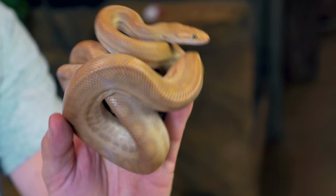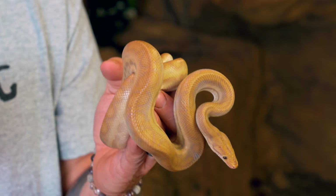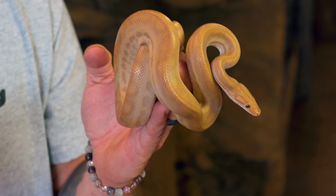So I thought it was interesting, and again, it kind of shows you the obsessive nature I have. A few days ago, I wasn't even thinking about rainbow boas. Now, a week later, and I have all kinds of different mutations, and I'll be on the prowl for some more because they are absolutely incredible, and I couldn't be more happy with these guys. These guys are prettier than I even remember them being.